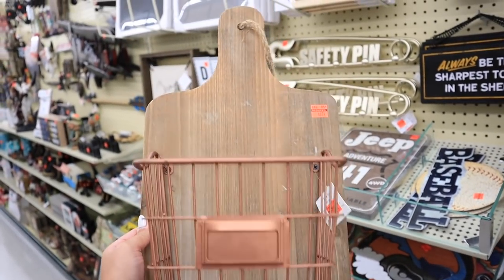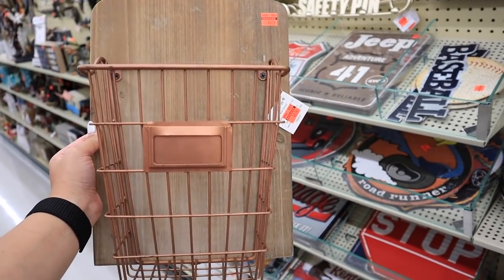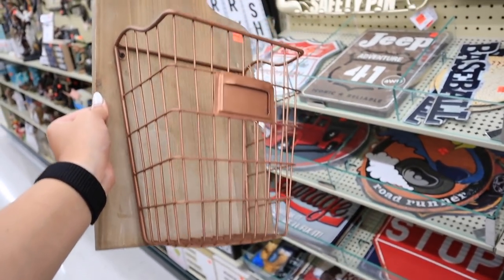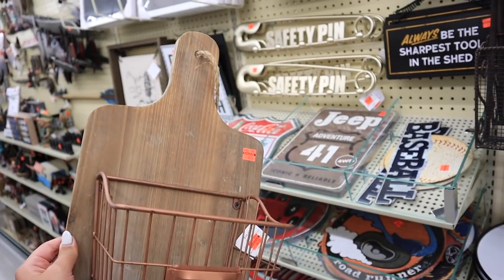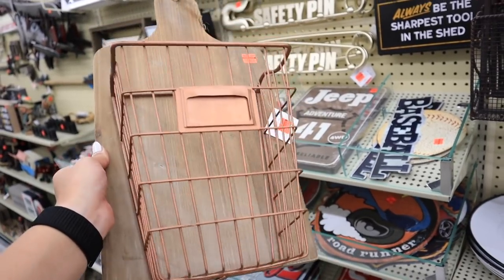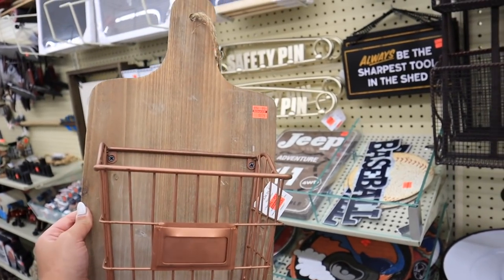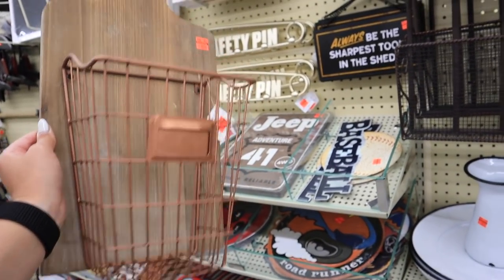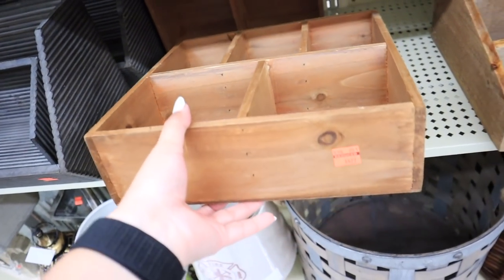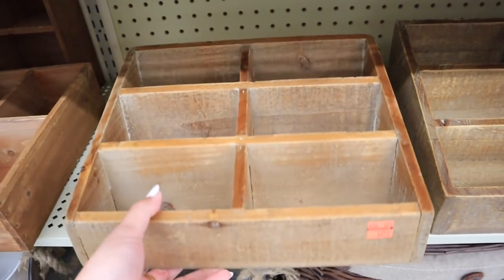I really like this. It looks like a cutting board that you'd use to decorate your kitchen. And on it, it has this copper basket. You could definitely just unscrew the basket part and totally refinish this if you wanted to. Paint the cutting board. You could potentially refinish the cutting board with a different wood stain. And then you could spray the basket black or gold, whatever would fit your house style. There's definitely a lot of cute things you could do with this for a DIY. And it is only $8.47. This could be a really great drawer organizer. And then this could be an awesome makeup organizer or desk organizer.